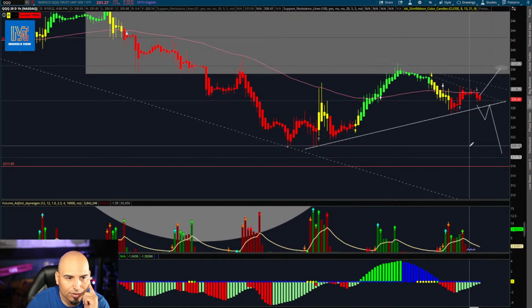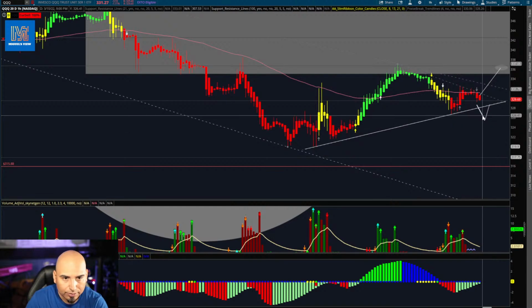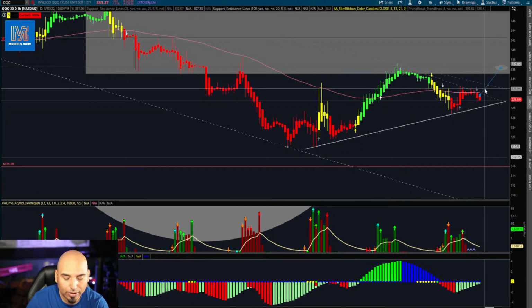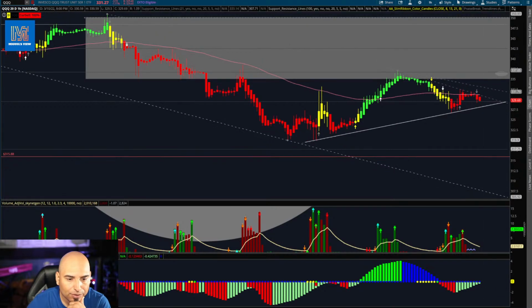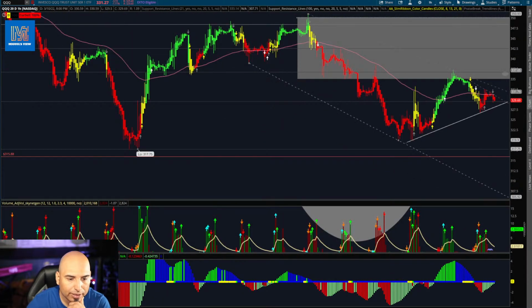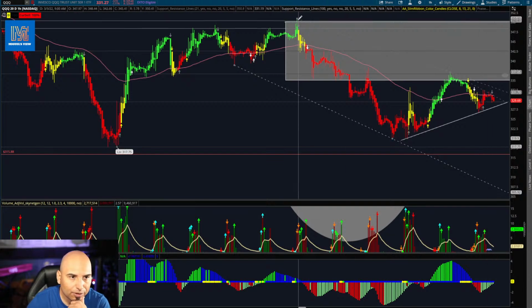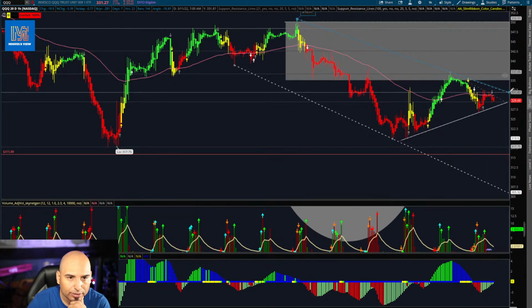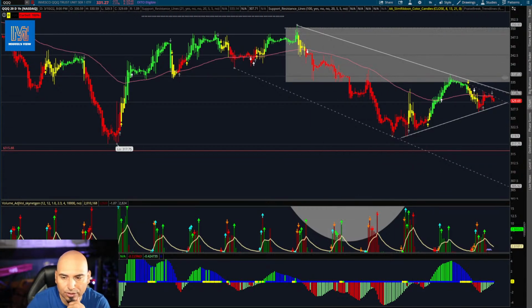If we play to the downside, we're going to have a target of about 320, so keep that on watch for tomorrow and see how that pans out. Again, all of these ideas have to form a setup in the pre-market, and then after the open, we execute the plan. All right, so that's how it's looking.